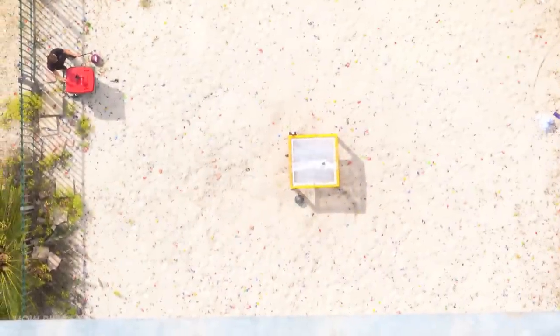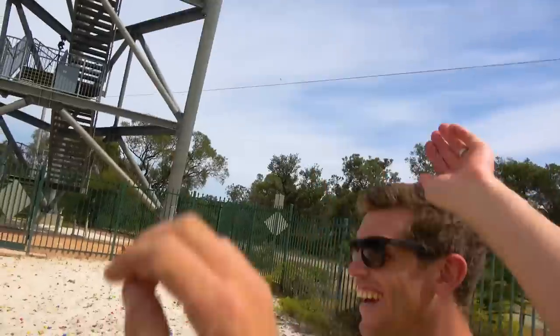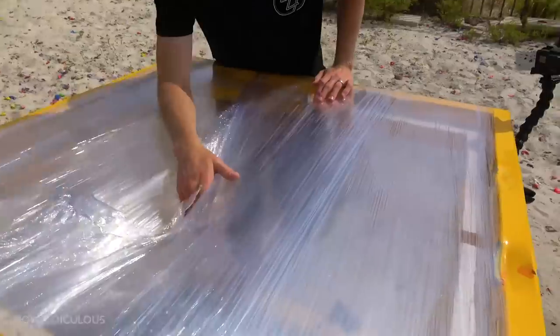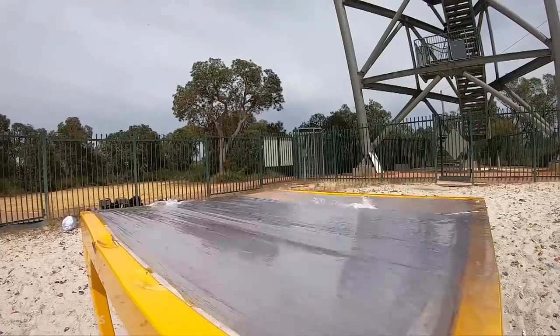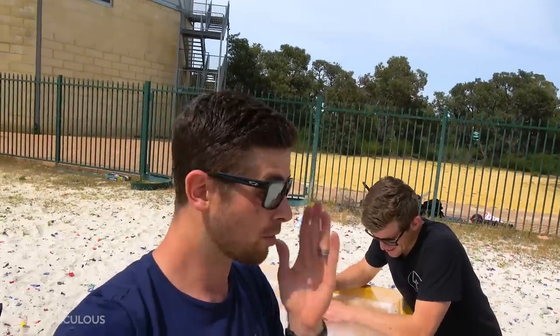3, 2, 1. We have a valid test! Yes! It's a little win. We're not wrapping 16 again. I mean, I lost. Yeah, you lost big time. Stanford, that went through at some velocity. Oh. So you guessed 15, I guessed 44. If we do 30 layers, then it's closer to me than you.